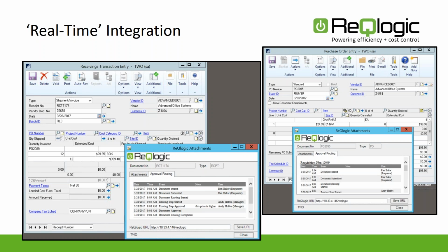I talked about the audit trail being visible from GP. So this is the GP receiving transaction entry. A shipment invoice was created for a purchase order that had been received here on 11/74. Here's a copy of the audit trail. Under the option tab here on both these screens, we have ReQlogic attachments and routing. So you can see any attachment that was added in ReQlogic here from within GP. You can also, of course, see it from ReQlogic, and you see a copy of the audit trail. So those are going to a table that's common to both ReQlogic and GP. Same thing for purchase order. The minute that purchase order is created, it's written into the GP table, so you don't have to worry about that.